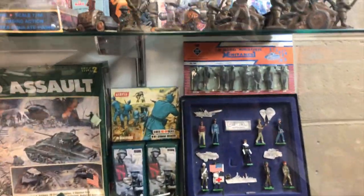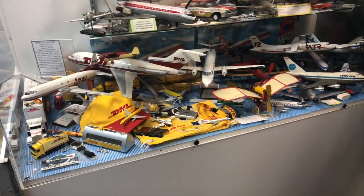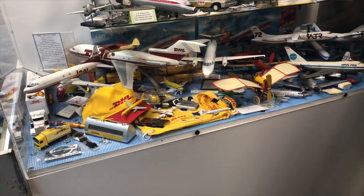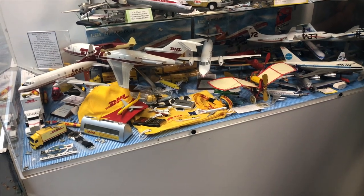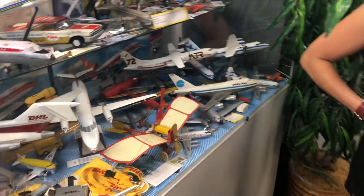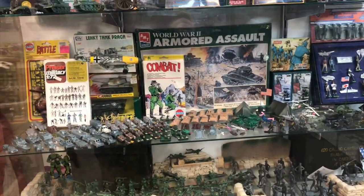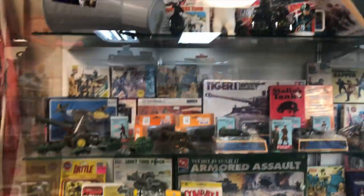Get out of town. They have stuff for DHL. Planes. Oh, yeah. There used to be, I think, Schabak. They make planes. We had them before. And all the airlines, in different scales. And some of them are hundreds of dollars. We sold some on eBay for hundreds of dollars. Different airlines, but not DHL. They do anything, freight companies, airlines. People will collect them and make their fleet.